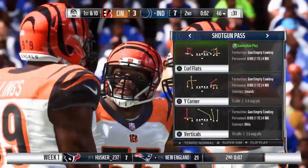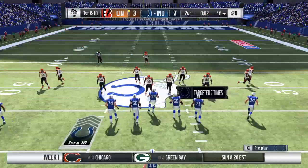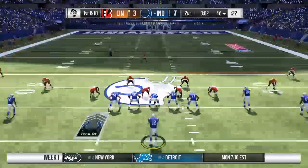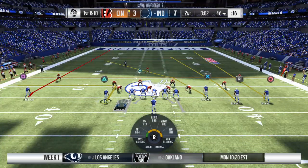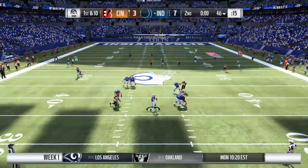If you miss, the defense takes over at the spot of the placement. So now they've got a chance to get one more drive in before halftime. So good starting field position for them here as they come up 1st and 10. A final shot before the break.